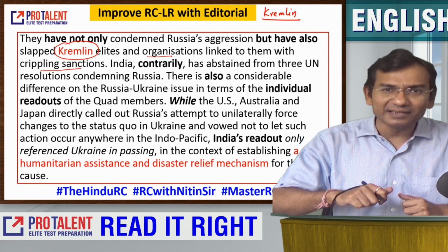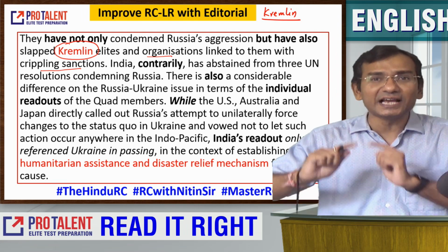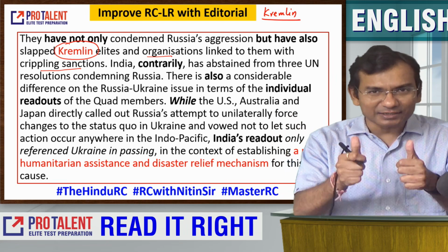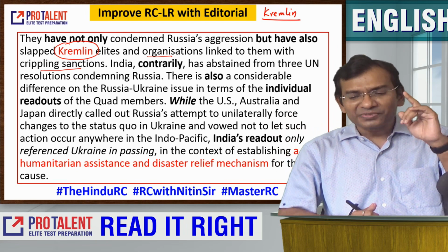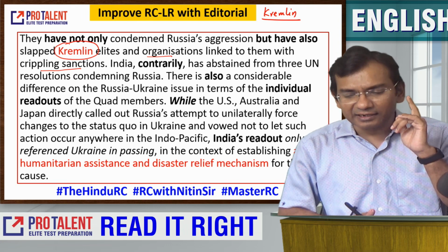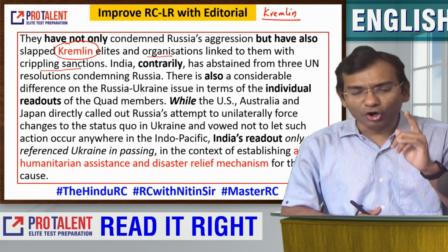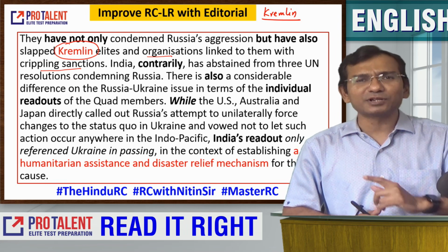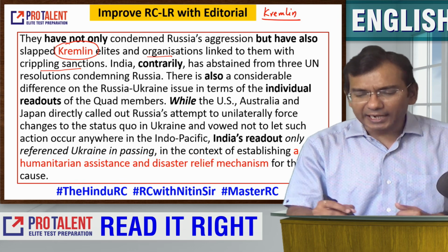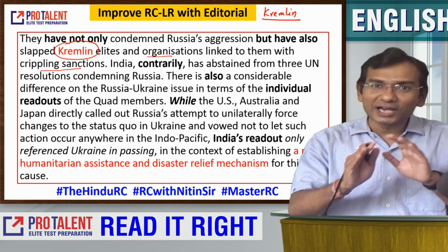So what does that mean? It means the government of India is not agreeing to that. Okay? I hope you are very clear on this. So it not only slapped sanctions on the Kremlin but also condemned Russia's aggression. ये दोनों चीज उन्होंने किया. Is that okay? Great. India, contrarily, is not on the same page.